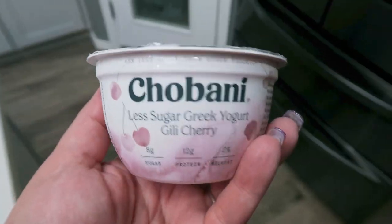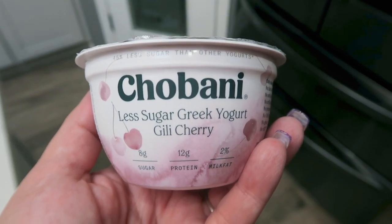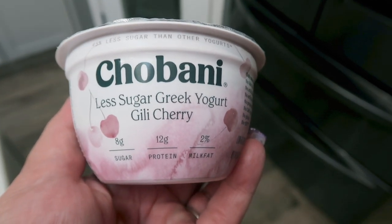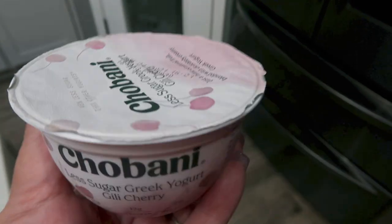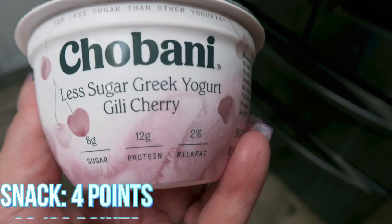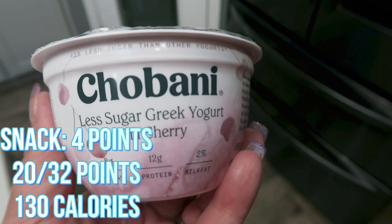For a quick afternoon snack, I'm going to have one of my Chobani yogurts that I picked up at Costco. I really like these. They are thick and creamy, really delicious. This is the Gill cherry. It's a very tart but sweet cherry. It's really hard to explain, but it's really, really good. So if you can get your hands on these less sugar ones, they're currently on coupon at Costco. It is 4 points, so that's my afternoon snack.